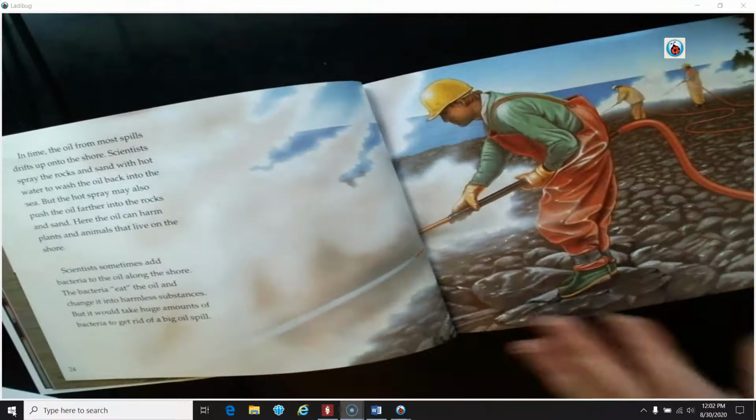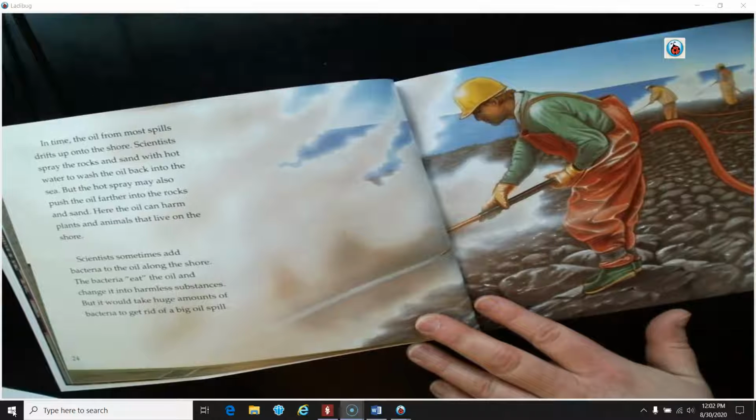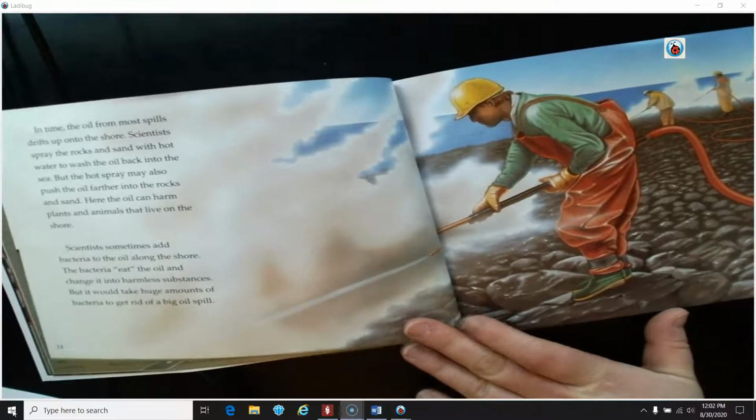In time, the oil from most spills drifts up onto the shore. Scientists spray the rocks and sand with hot water to wash the oil back into the sea. But the hot spray might also push the oil further into the rocks and sand. Here, the oil can harm plants and animals that live on the shore.